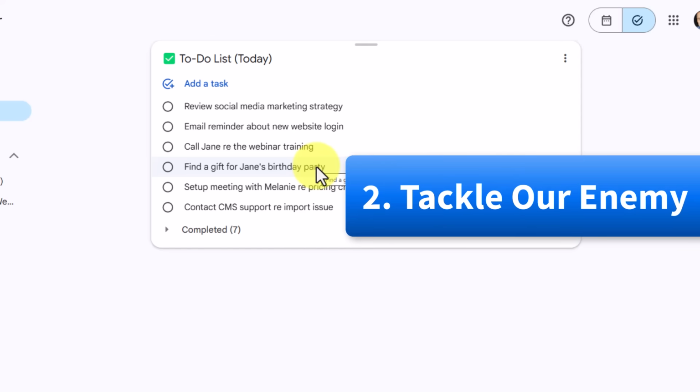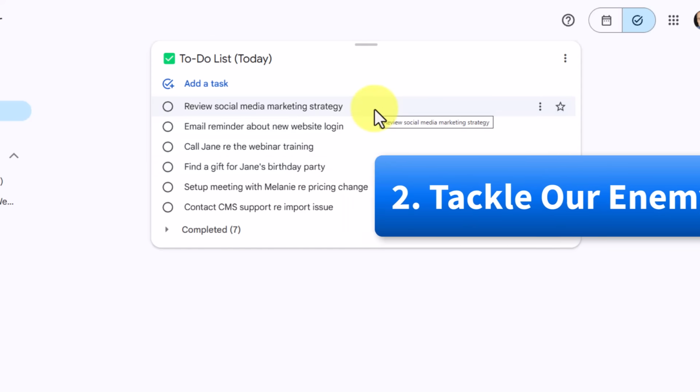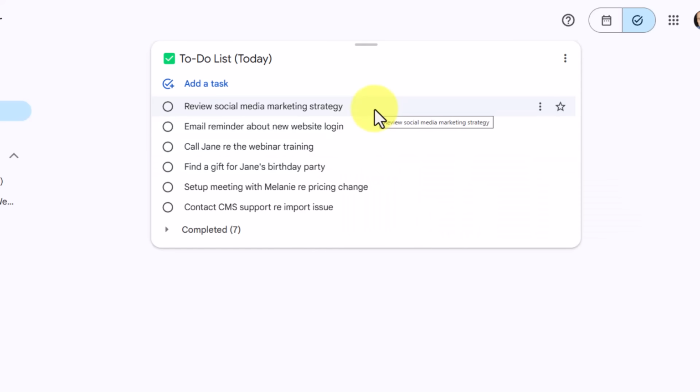And what I mean by that is that we want to highlight the most difficult or the most challenging task on our list next. Not necessarily the most important and certainly not the most urgent. The reason why I want you to focus on your most difficult task is because if you don't do that task first or early in the day, it's going to continue to weigh on you.